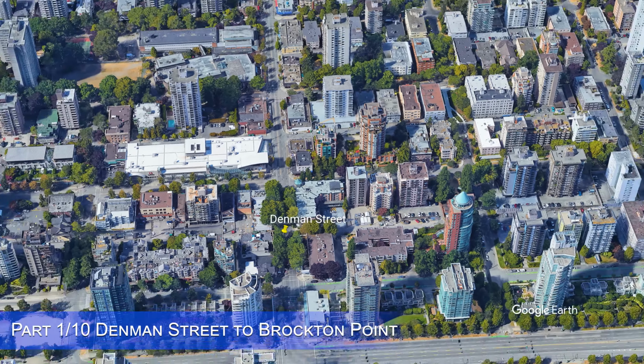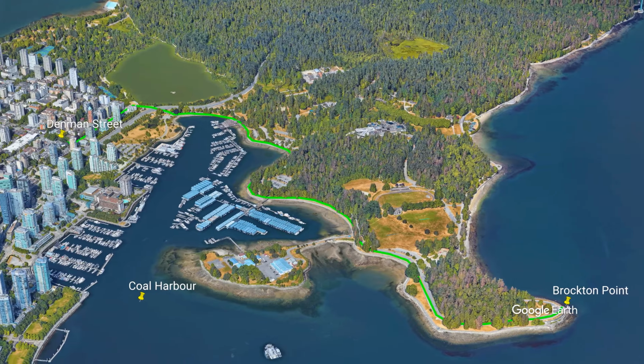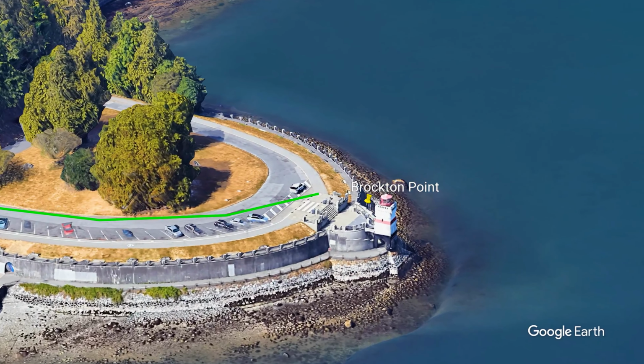In part one, we rode from Denman Street, around Coal Harbour, to Brockton Point. On this part of our trip, we especially loved the spectacular views of the Vancouver city skyline.